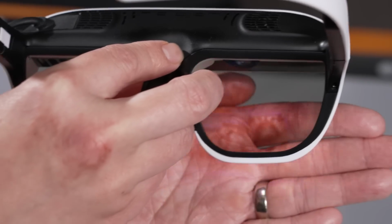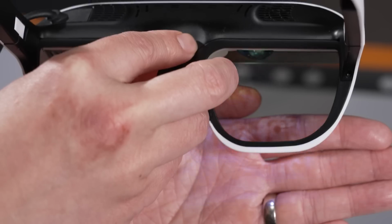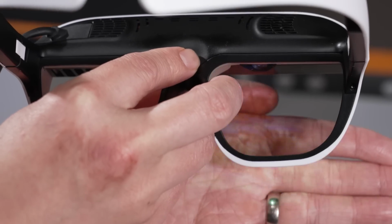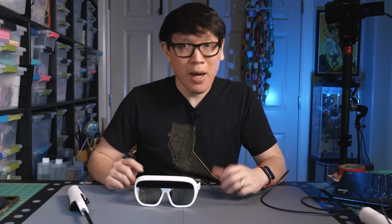Because of that retroreflector technology and material, the light that bounces through the polarized filter into the material and back into your eye looks bright without a lot of light needing to be emitted from the projectors themselves. Also, as an augmented reality headset goes, the pass-through actually works really well. What I mean is that these are just clear polarized lenses.